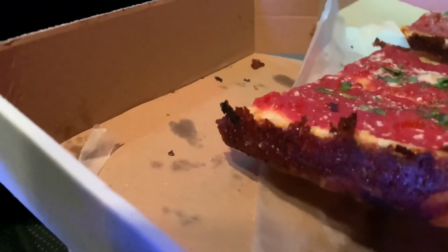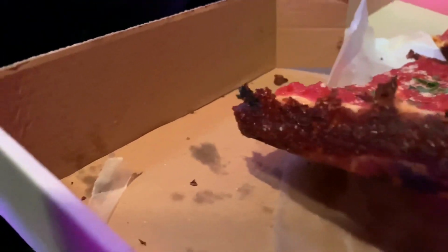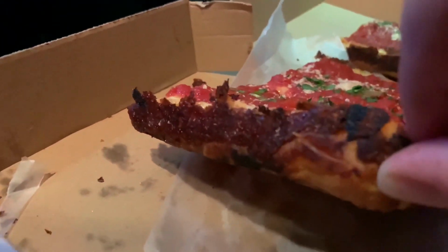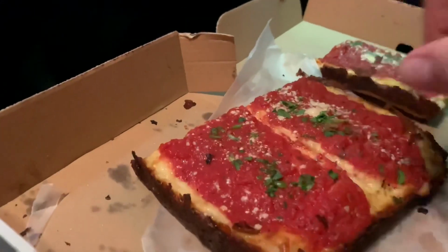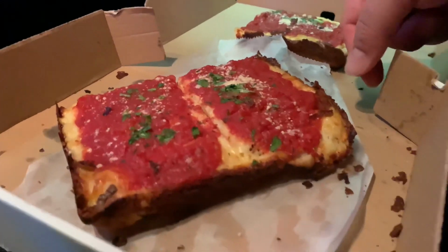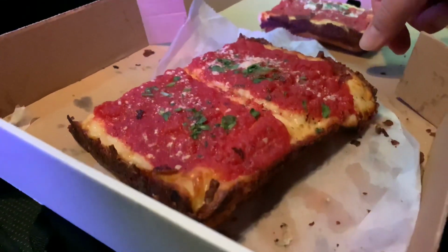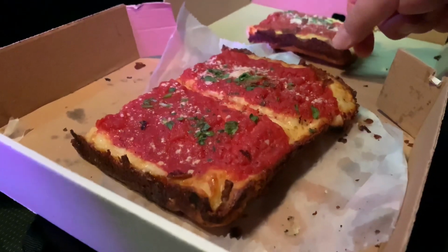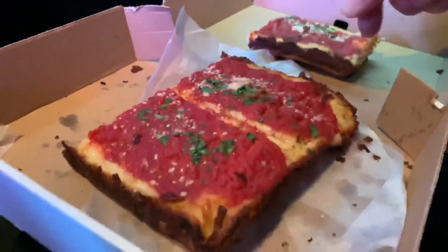I have no idea. But you see the cheese nice and caramelized, and then every so often you get this really black spot, which is, see that right there? Another black spot right there. And I don't know. It was okay. Now, according to the sign, there's white cheddar in this. It's a mix between mozzarella, white cheddar, and pecorino. So it's a 3 cheese. I'm assuming the pecorino is that right there, the sprinkled stuff, the hard stuff.